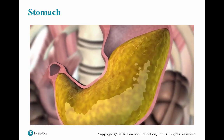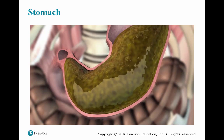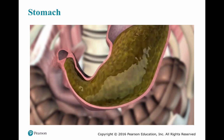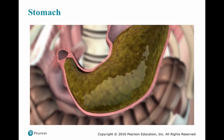In the middle part of the stomach, called the body, gastric juice is produced and mixed with the mass of chewed food. The main component of gastric juice is gastric acid. This eliminates bacteria in the food and also helps to prepare the food for the following stages of digestion. The muscular contractions of the stomach wall churn the food mass and mix it with gastric juice. Three contractions per minute move the food mass back and forth.